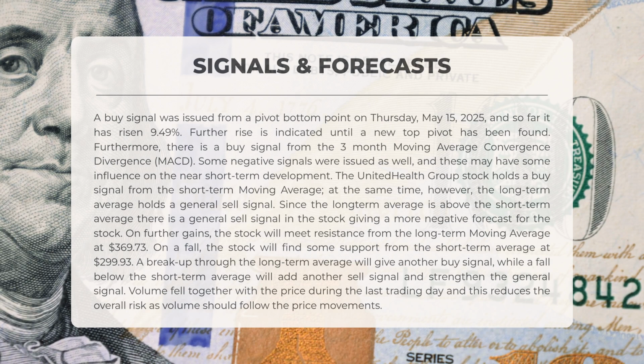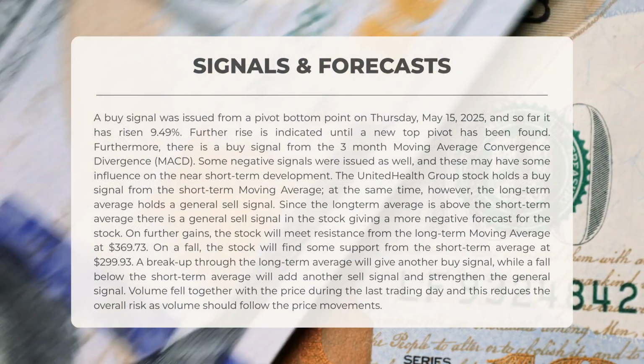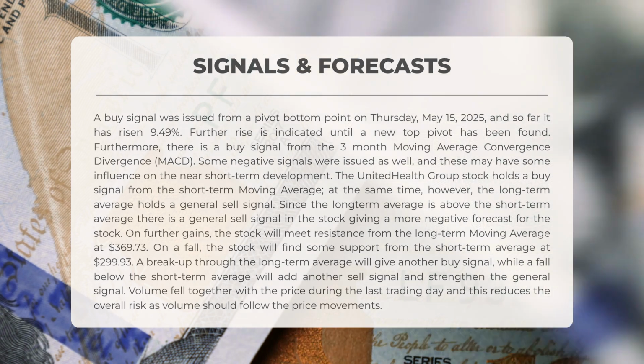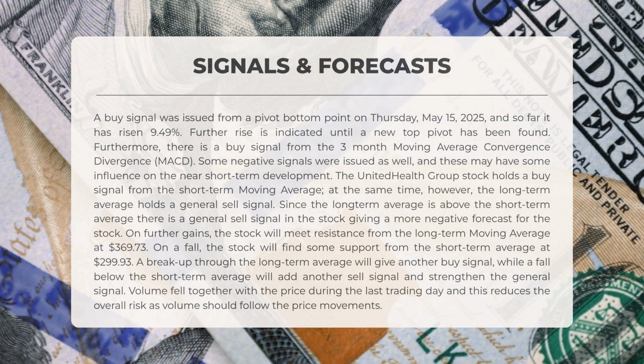The UnitedHealth Group stock presents a buy signal from the short-term moving average. However, the long-term average indicates a general sell signal. Since the long-term average is above the short-term average, this presents a more negative forecast for the stock. With further gains, the stock will encounter resistance from the long-term moving average at $369.73. Conversely, if the stock declines, it will find some support from the short-term average at $299.93. A breakout above the long-term average will generate another buy signal, while a drop below the short-term average will reinforce the sell signal, strengthening the overall outlook.